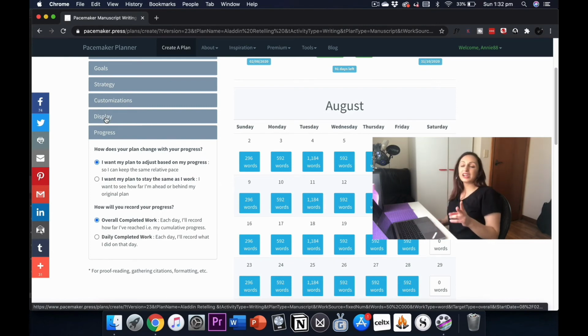But then there's a second option, and that is to keep your daily word counts the same no matter what your progress is. So basically, whatever your word count is, Pacemaker will keep the rest of the daily word counts the same. I don't really like that option. I like the fact that Pacemaker can automatically work out my daily word counts based on my progress, because, as I mentioned, I don't have to work it out myself.